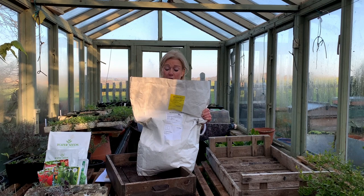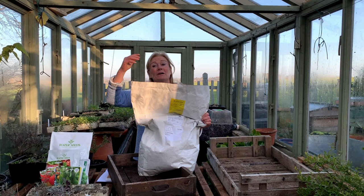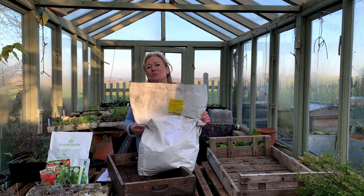Now this one I'll sow probably in March, and I like to have mine planted out in end of April, mid-April, and I watch the weather, and if it's going to be frosty, I fleece them all up because I like them to get their roots down really well before the summer droughts, and that really does help.